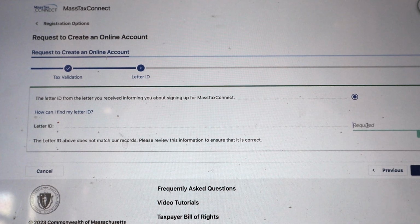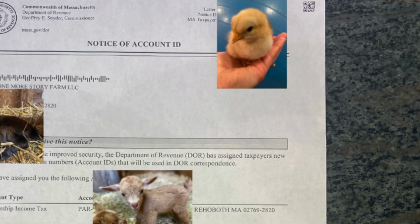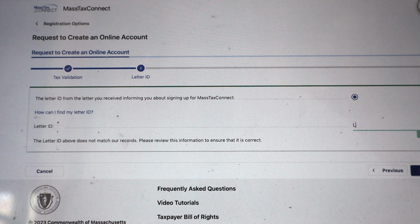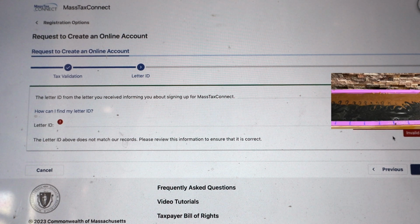Okay, so let me see. It just came up. It says the letter ID from the letter you're receiving informing you about signing up for Mass Tax Connect. And then it's asking for the letter ID. So do I type in the PAR dash all the numbers? Oh, I see that at the top of the letter. So that looks good. Oh, it's saying invalid letter ID.